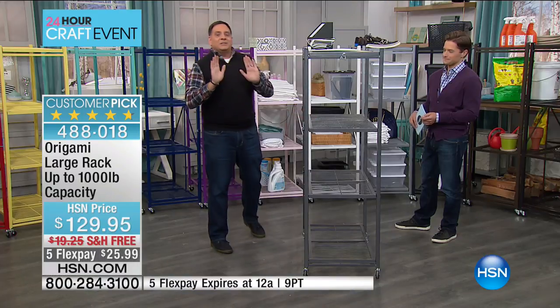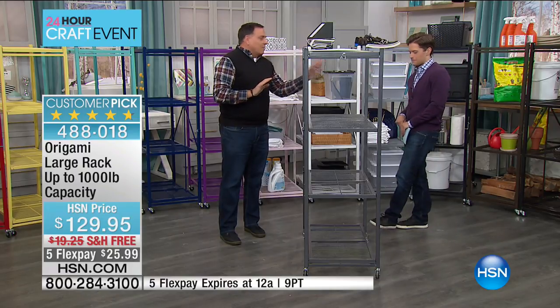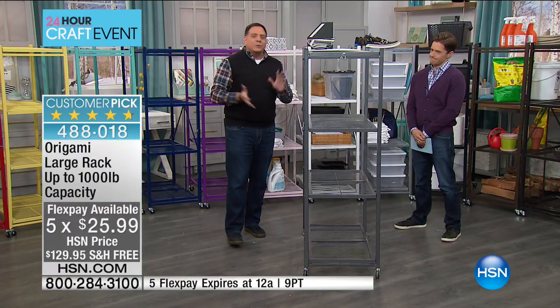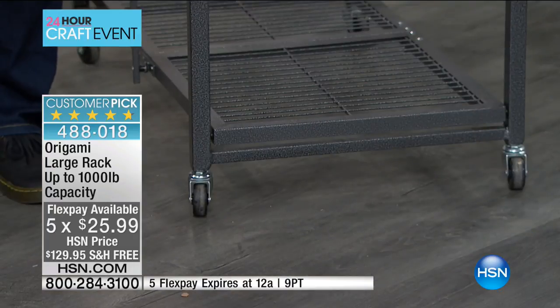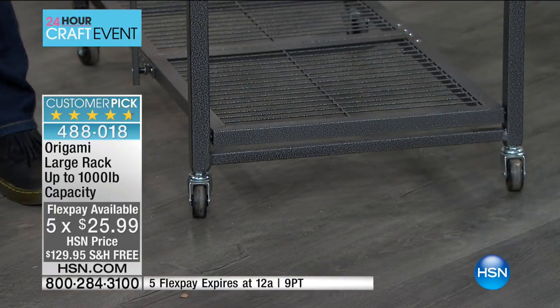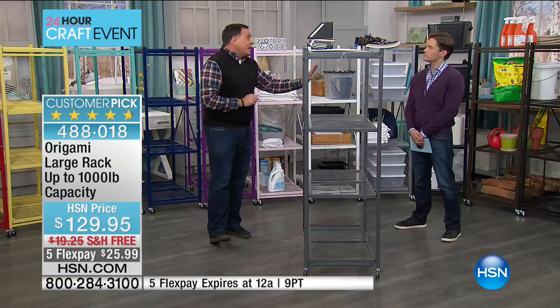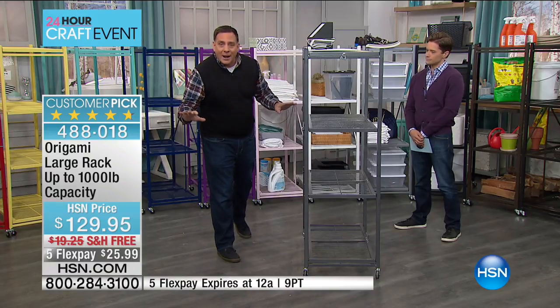Now, that's it. One decision that we have to make, and that's the wheels. Most people put the wheels on. We don't ship it with the wheels just because it's less expensive to ship without the wheels. But it's your choice if you want to put the wheels on. If you do decide, yes, I want wheels, it raises us up about 3 inches. So we recommend 75 pounds per shelf as a weight limit. But that's 300 pounds that you can roll around.